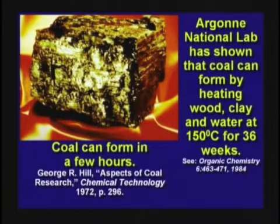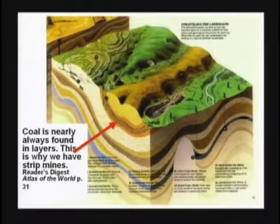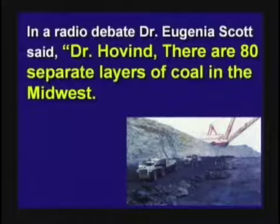During the flood, you'd get log mats as big as Texas floating around, where lots of insects could survive for the whole flood, by the way, where a human could not. Insects could survive a flood outside the ark. But these log mats will float around, and they're going to leave behind a debris trail. It's interesting, coal is nearly always found in layers, coal seams, like in Kentucky or Illinois.